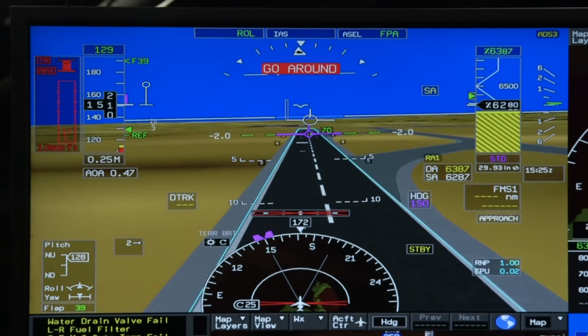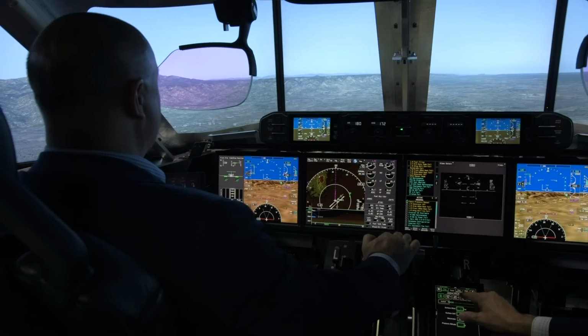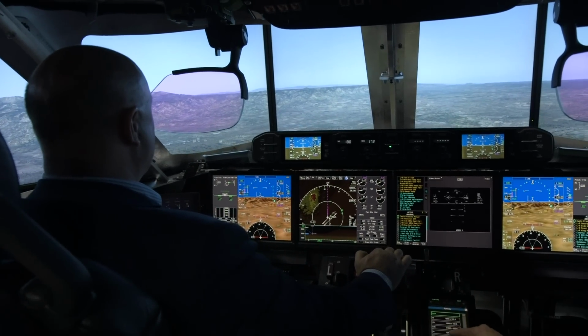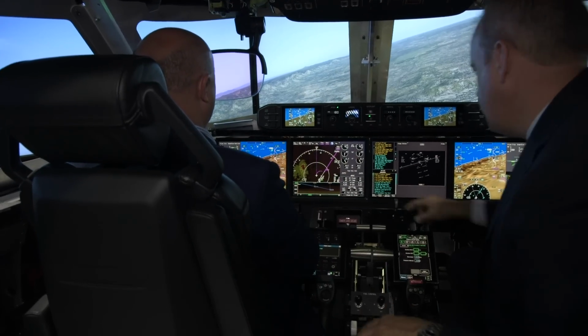The Symmetry flight deck is a pilot's dream. The 500, 600 here at Gulfstream, the chief designer took the chief test pilot, Scott Martin, and the assistant chief test pilot, Scott Evans, and said, design a cockpit by pilots for pilots. You can do whatever you like. And they designed the Symmetry flight deck.